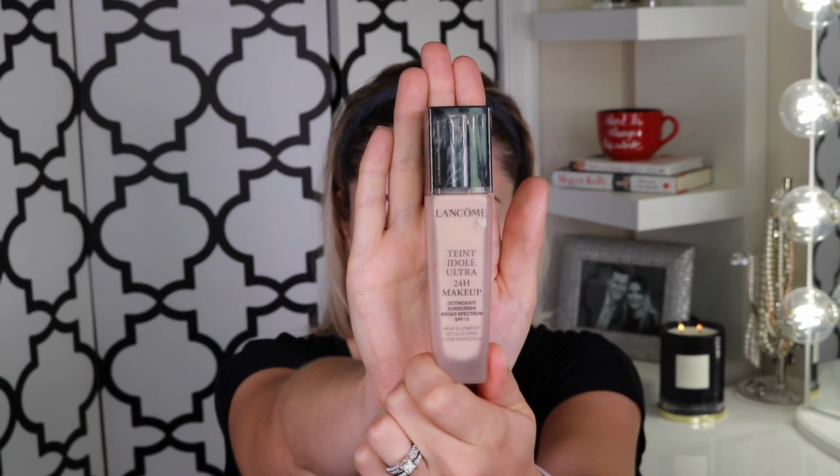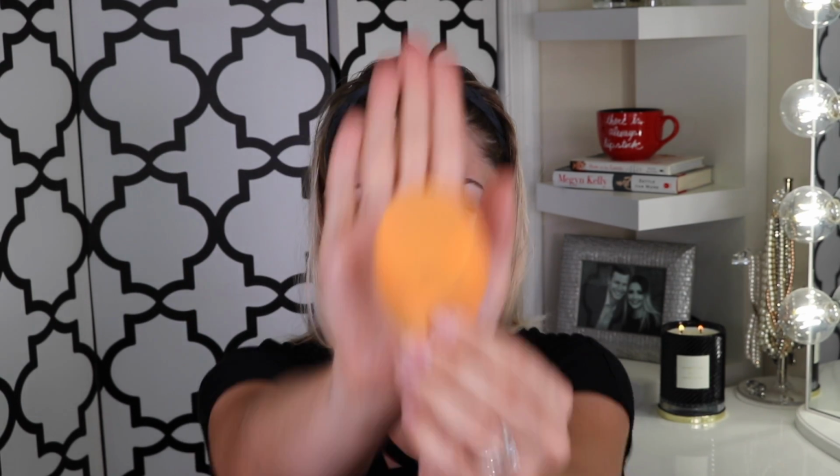So now that I'm done priming my face, I'm going to apply my foundation. And today, I know I've hated on this foundation in the past, but I figured out the trick. The best way to apply this foundation is using the Beauty Blender. So I'm using the Lancôme 24-Hour Makeup Foundation, and I'm going to put some on my beauty sponge. I'm going to do about 2 to 3 drops on the tip of the beauty sponge. And then I'm going to dab dots all over my face.